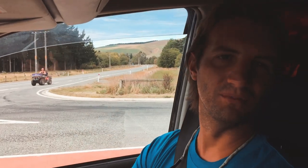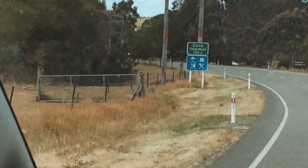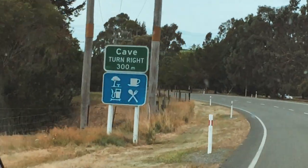So I just pulled us off the road for 10 minutes to try to find a cave, because Allison loves caves if you've seen any of the videos. After looking for a while and driving around and irritating some people, the town is called Cave. There's no caves. It's just a town called Cave.